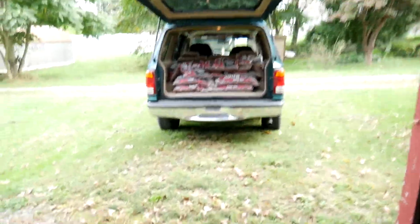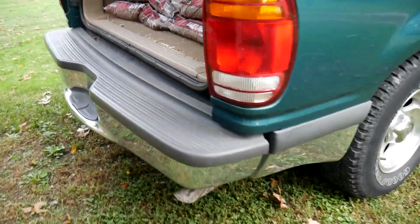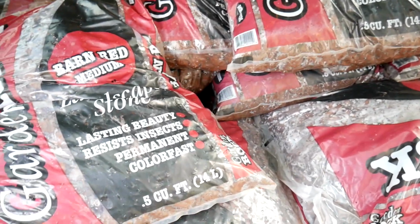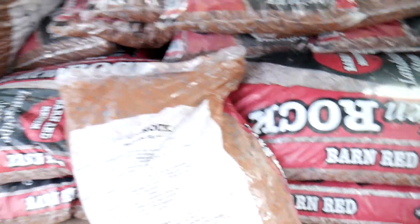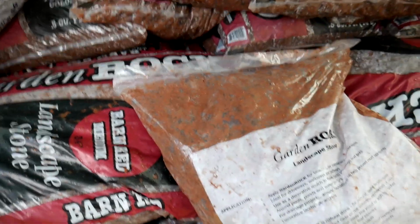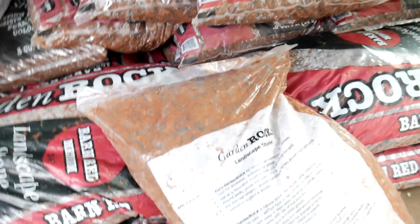Alright, so this Ford Explorer is handling these stones pretty good. But man, you can see, look at the weight. We're even slanted on a hill, so it should be higher up in the back end, but as you can see. So we got 20 bags of these stones. Now, I wonder how heavy they are. Doesn't look like it says anywhere. I'm not sure how heavy they are per bag. I can lift it with one hand, so I'm guessing maybe 35, 40 pounds. Not exactly sure. So 40 pounds times 20, you guys can add that up.